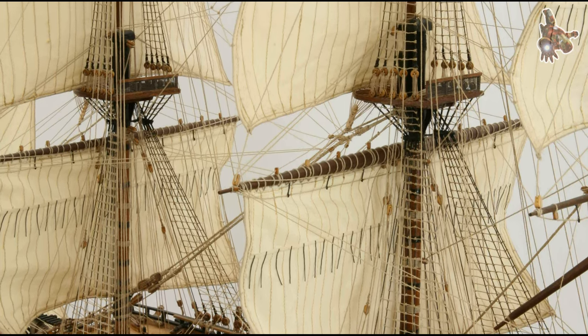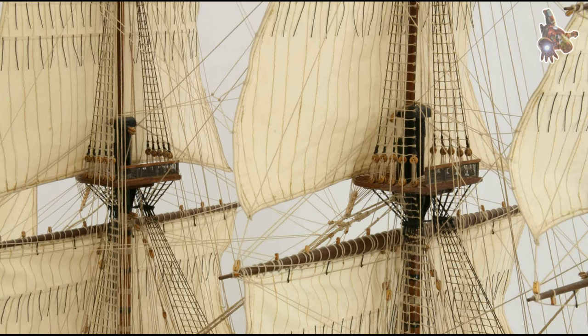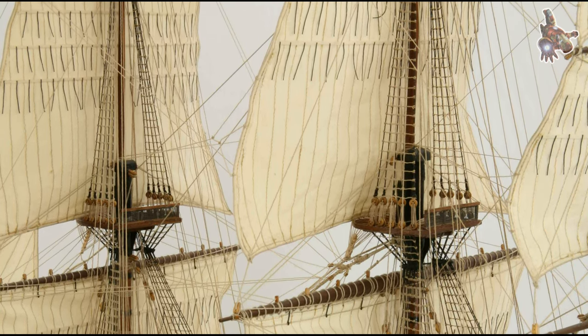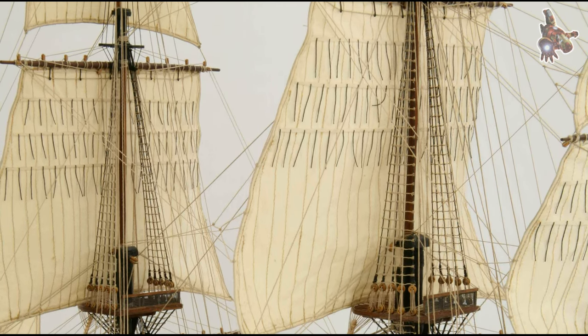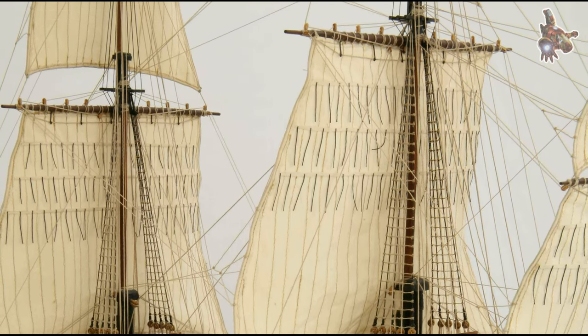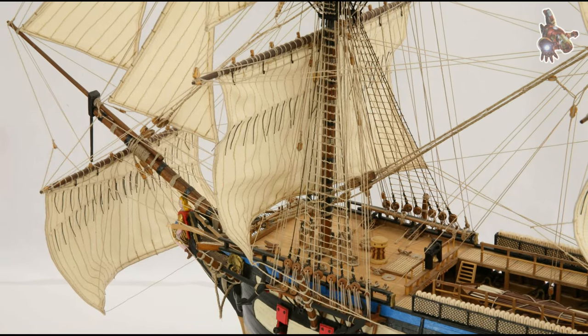Under the command of the Royal Navy, the Implacable took part in various missions, including patrols, convoy escorts, and engagements against Britain's enemies. Its crew, now composed of British sailors, demonstrated the same dedication and skill as those who had served it before.